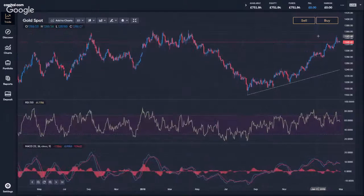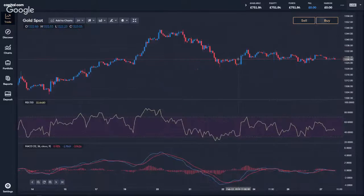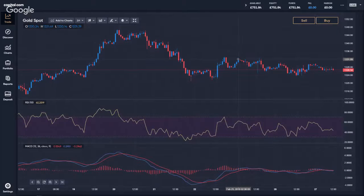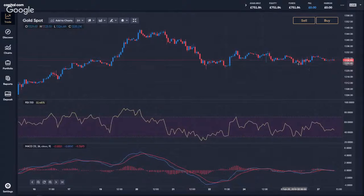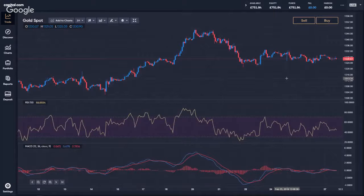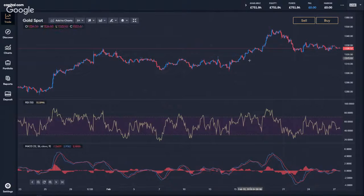Maybe in the medium term, back up to test the 1360, 1370 area. Let's see what happens. But in the short term, if we flip over to an hourly chart, it's not been the most exciting of weeks so far for the price of gold. If we're short term trading it, 1320 from the 21st of Feb has been a low. So 1320, I think, is an important level in the short term for traders. We've seen a couple of pushes back to the mid 1320s, and buyers come back out, but it's been pretty sideways overall over the last week. If the price loses 1320, the risk is we'll see a pullback to the low 1300s, and I think that could be the better buying opportunity.